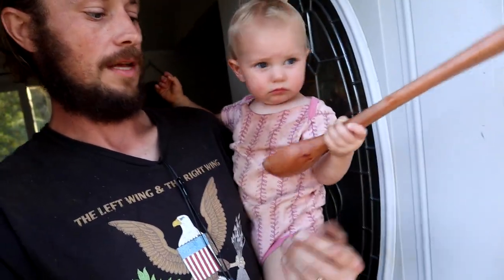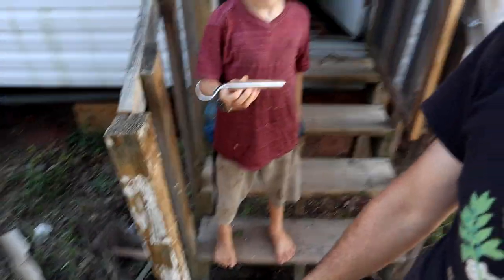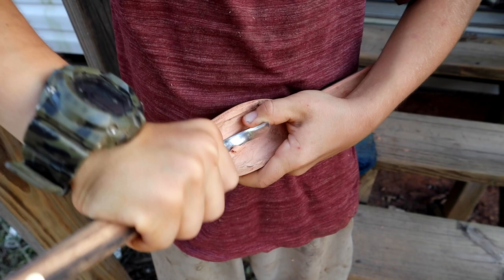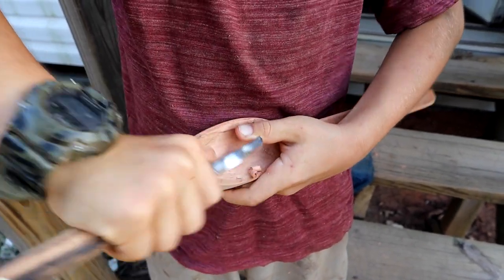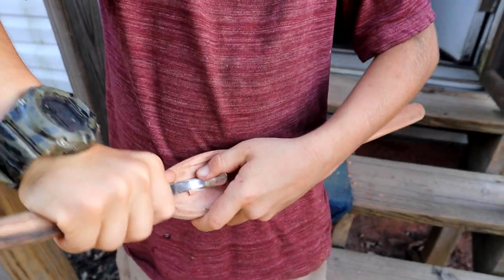Buggy, you wanna show off that spoon? She took it from me. Are you gonna show it? Yep, that's the spoon. Corbin's out here, he stole it from me now that the glue has dried. Okay, show off how that works. A lot easier than a chisel, huh? Yeah. Makes a way better finish.